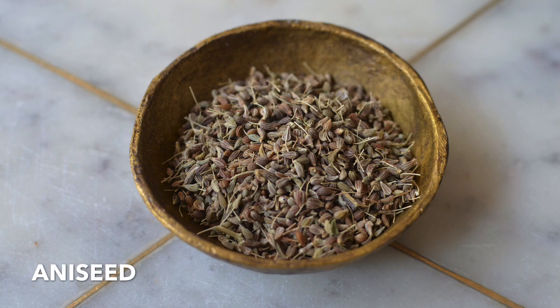Now, if you've been watching my videos, you know that I do have my holy grail, which always includes aniseed. Let's talk about aniseed and its benefits. It has antifungal, antibacterial, anti-inflammatory properties, and this also fights stomach ulcers. It would keep your blood sugar levels in check, and it also reduces the symptoms of depression.